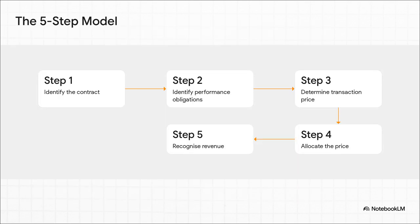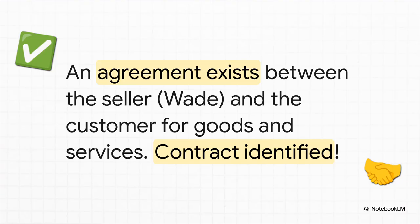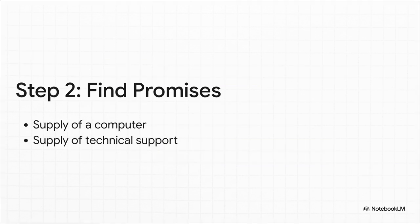And this is how it's done. The standard gives us this exact 5-step model to use for any sale. It's like a roadmap that takes us from a messy, real-world sale to a clean, accurate, and honest number on the books. All right, let's grab that roadmap and head back to our computer sale. We're going to walk through these 5 steps one by one and solve our little $420 puzzle. Step 1, this is the foundation. Is there a contract? Yep, it doesn't have to be some fancy legal document. It could just be a receipt or an online checkout. But there is a clear agreement. The customer promised to pay, we promised to deliver. Check, easy.